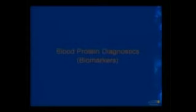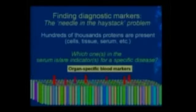And of course, that gets us into this whole business of blood protein diagnostics, and it's been a big business for the last 4 years in biology, and lots of money has been spent. And the really interesting point to make is we spent hundreds of millions of dollars on these projects, and we've gotten almost nothing out of it. So why is that? And the answer is really a very, very simple one.